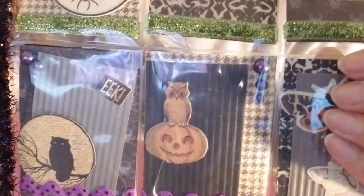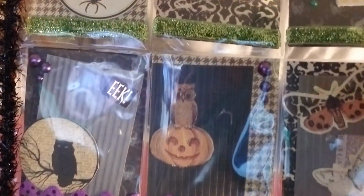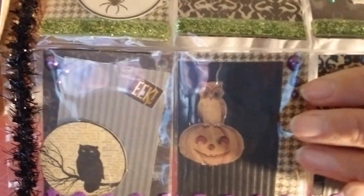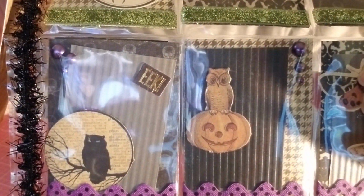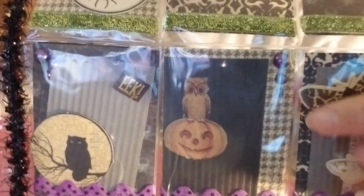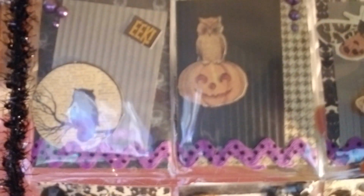In the middle here, she has the owl on top of the pumpkin. And she has it behind this corrugated paper. I'm not sure if you could pick that up. You can see it right there. So, corrugated cardstock in black. And she's got these enamel dots over here. And again, the little swirly ribbon at the bottom.